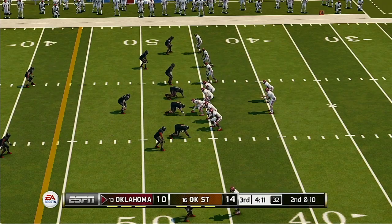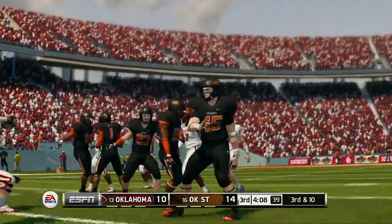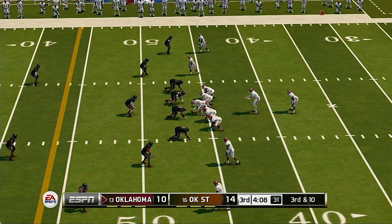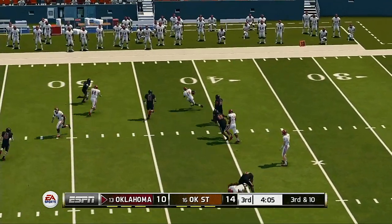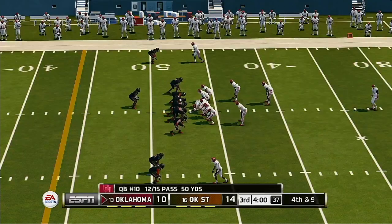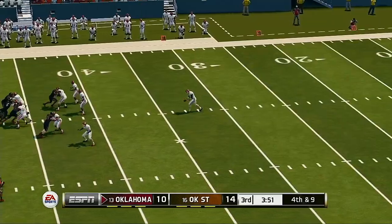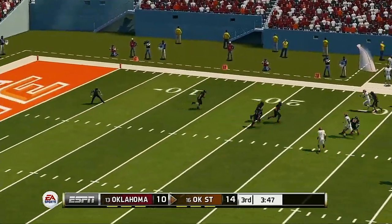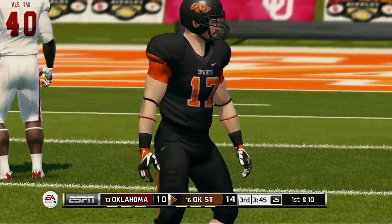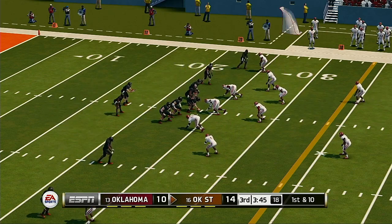From their own 46-yard line, second down. Fires quick out to the receiver, and he can't make the grab. Number 16. Halfback's got it on a quick throw. They'll bring him down around the 47-yard line. And he makes it out to about the 24-yard line. The last time this offense had the ball, it was three and out. Oklahoma State is up four.